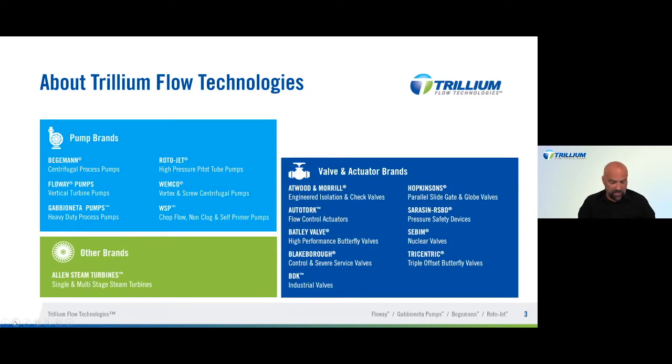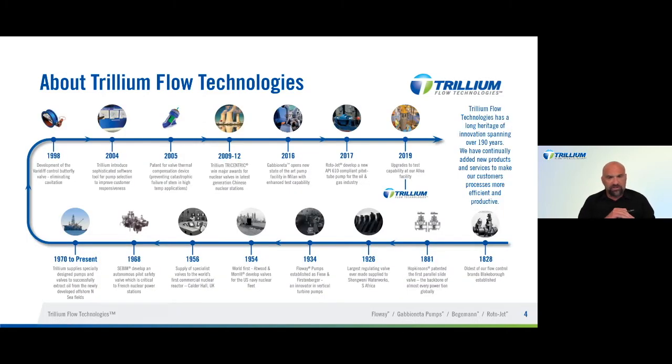Looking at slide 3, this indicates some of the pump brands that we acquired from the Weir Group in 2019, and that includes Gabbioneta, Flowway, Wemco, Begemann, and Roto-Jet, which is the main focus of this presentation today. This slide here shows a brand timeline, if you will, of Trillium products over the past 100 years. Whilst you digest that, I'm just going to start summarising what you're going to hear today in terms of the content of the webinar.